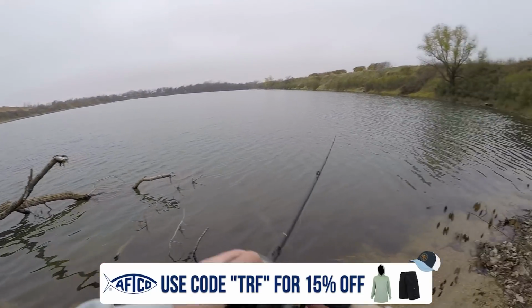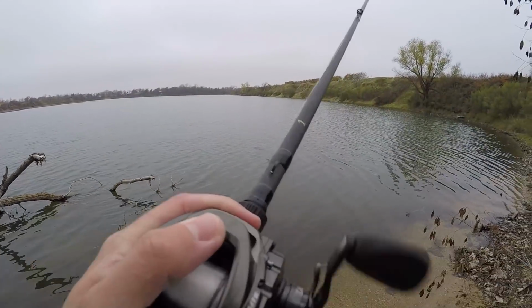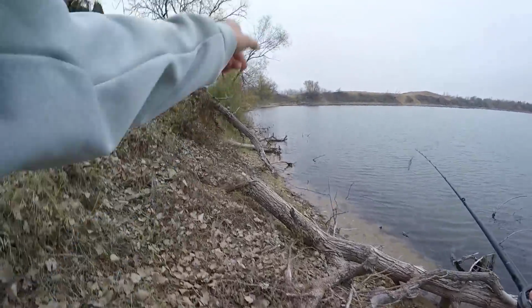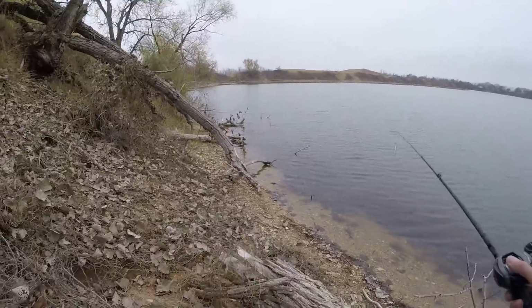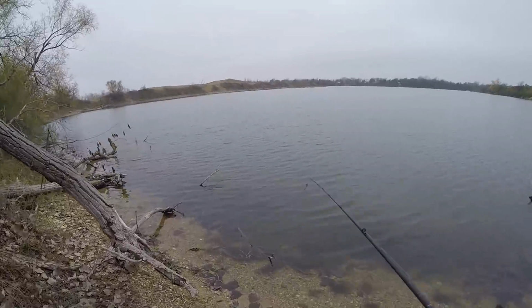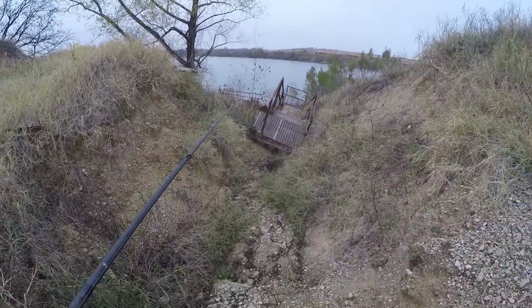But I worked this whole, I don't know, 80-yard stretch here, 50-yard stretch with no bites yet. And also, I'm worried that my jerkbait is a little bit too deep. But we're gonna keep working our way down to this dock. And if we don't get any fish on this stretch, I would have to walk back to the car and get a drop shot or something. And I think at that point, I'd rather just go fish another pond. We'll see though. Yep, it has officially occurred to me this place is abandoned.